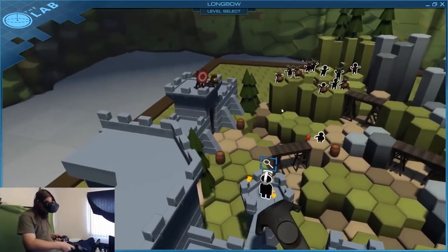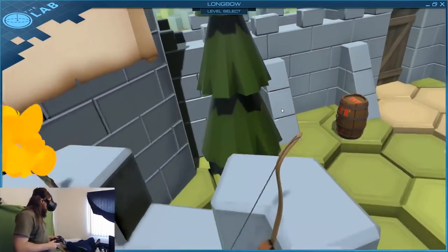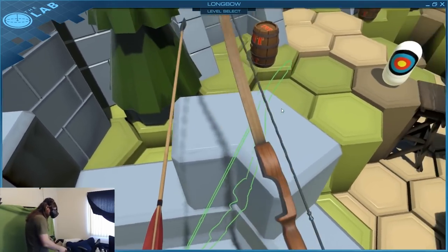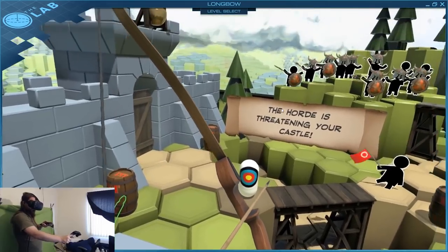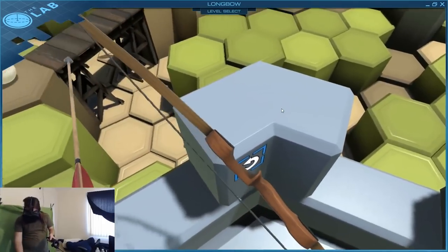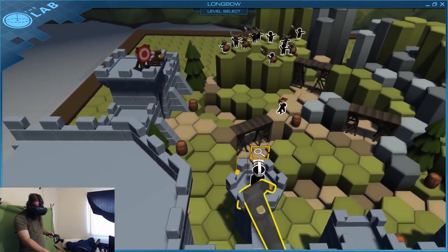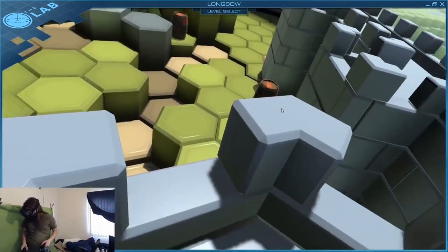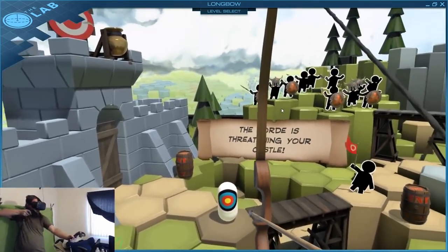I guess I'll be this dude. Okay, the horde is threatening your castle. Okay. Oh, this is gonna be fun. Why is it lefty? Why can't I... Okay. No, not lefty. Here we go. Hiya.